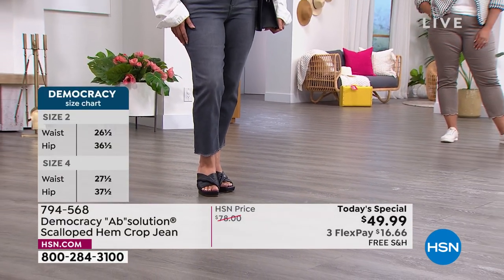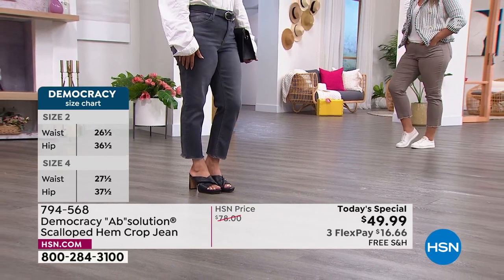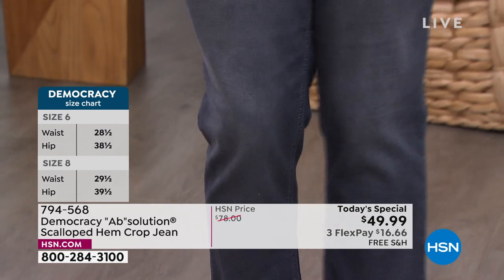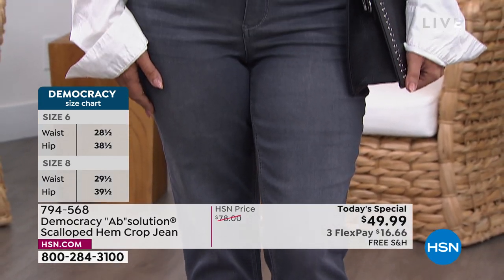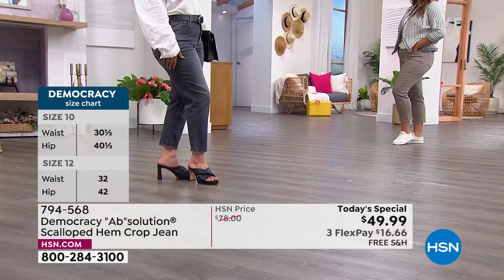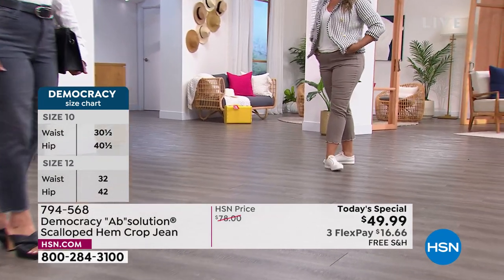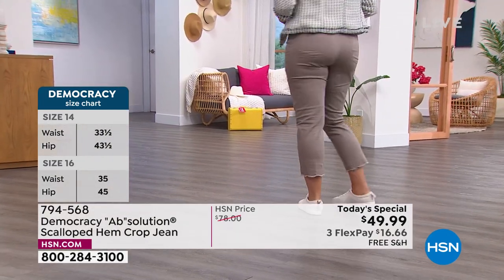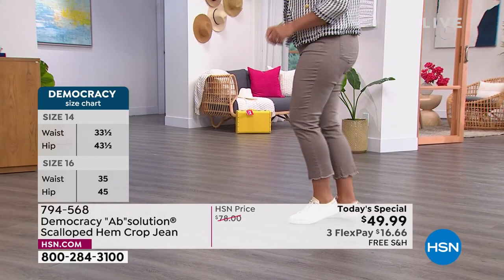Another thing that's really cute about this, I don't know if you can pan to me, but I have mine cuffed. So if you turn up the cuff, you get to see that little bit of the scallop reflected on the reverse side. So this is a super versatile style. You can wear it down to above the ankle. You can wear it cuffed. We have several non-denim colors available.